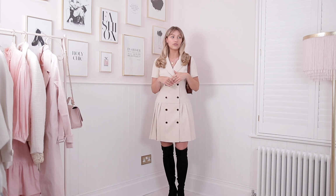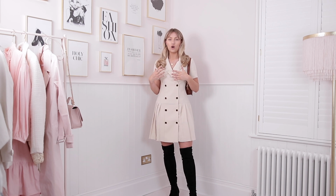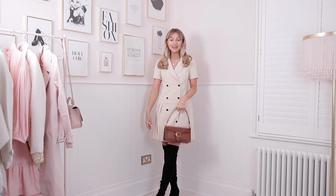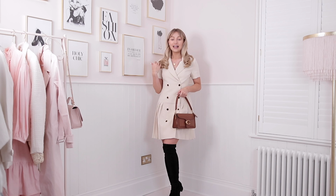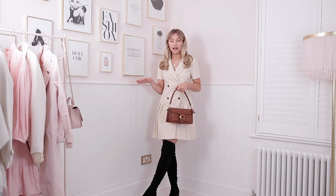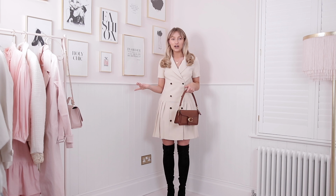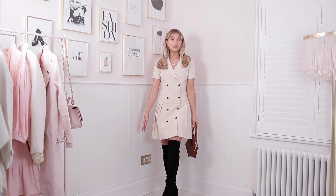And I actually think it would look really cute. You could even do a dark brown one, or just a kind of similar off-white colour. So I also just paired it with my brown Coach bag, just to kind of play into those tones. This is maybe something that I would lean more towards in autumn, but that's the beauty of a dress like this. You can wear it in spring, you can wear it in summer, but you could also make it look really cute in autumn too.